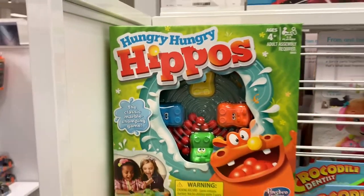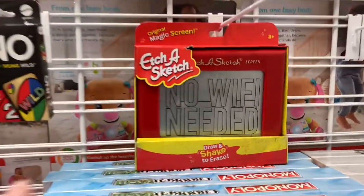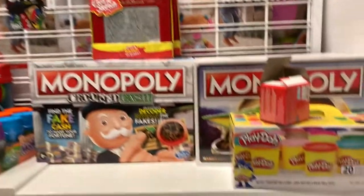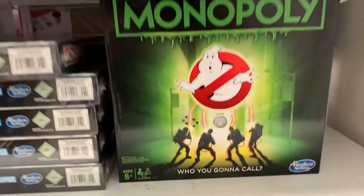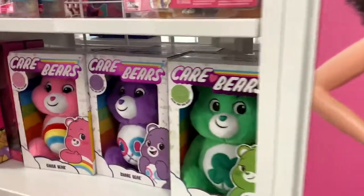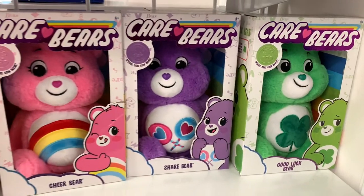Classic games, Hungry Hungry Hippos, never goes out of style. And you don't need Wi-Fi for this. That's an Etch-a-Sketch. But, oh, one more thing, look at this. Ghostbusters Monopoly. I see the back here. Can I get a look at the front? Yes, we can. Right there. That is pretty cool. But over here, we got the Care Bears. Okay. Classic 80s toys right there.